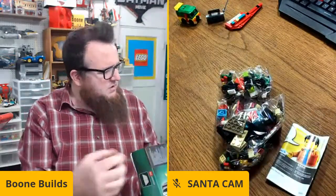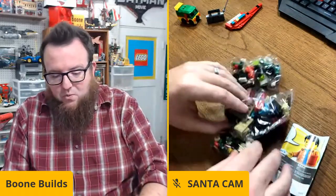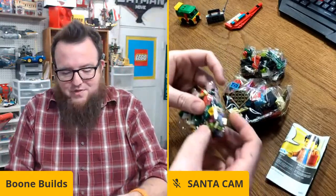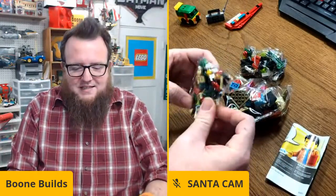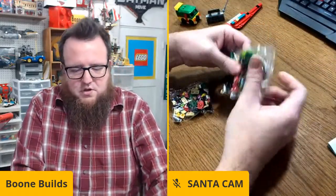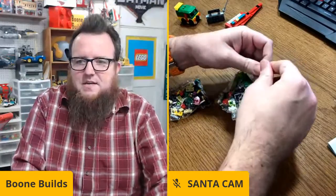These all came to me from sources outside of Washington Square. Today, we are building one. This came from the AFOL engagement team at Lego, so thank you to them. I hope this crackling isn't too loud. I'm just going to dump these out. I don't see any numbers on the bags, so we are going to open it up.